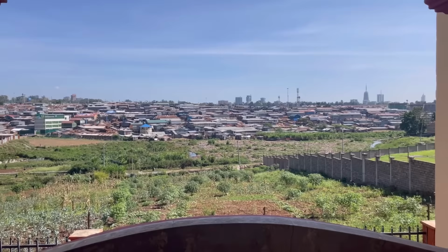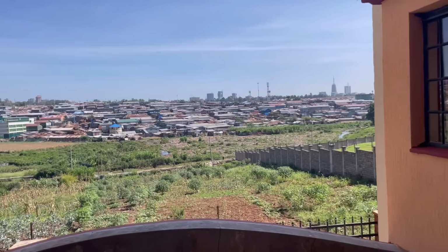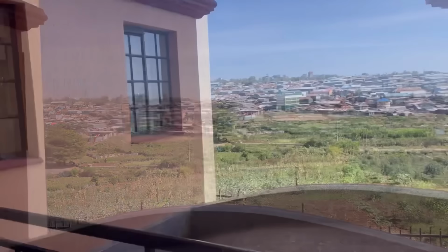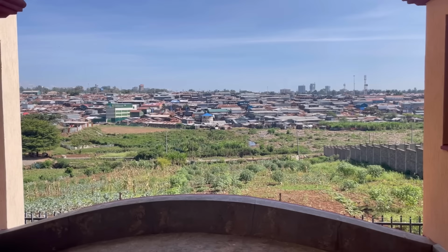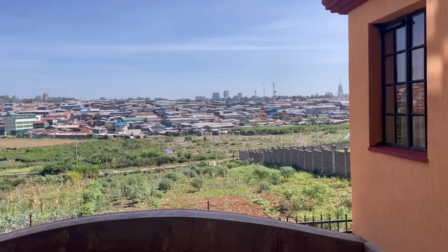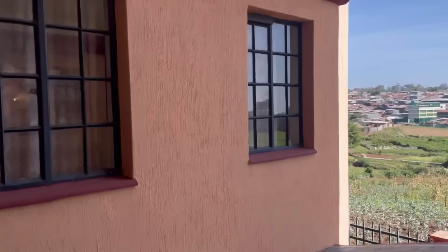Kibera. Nairobi is very beautiful. And I always like seeing this view whenever we're here. So yeah, we're just getting ready to head over to Upper Hill area and then Siokimau. But yeah, I love this view. I love coming out in the mornings and just seeing the view of Kibera and just all the skyscrapers in the background. I think it's really beautiful. But yeah, let's head off to Upper Hill.